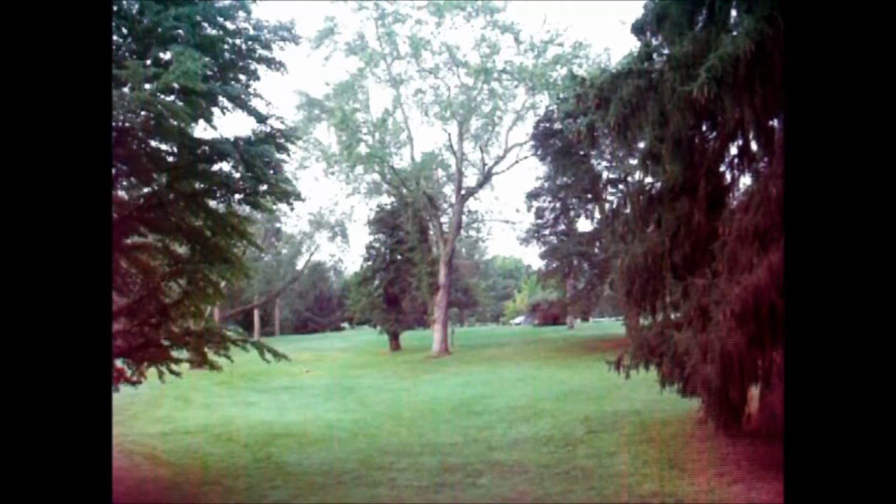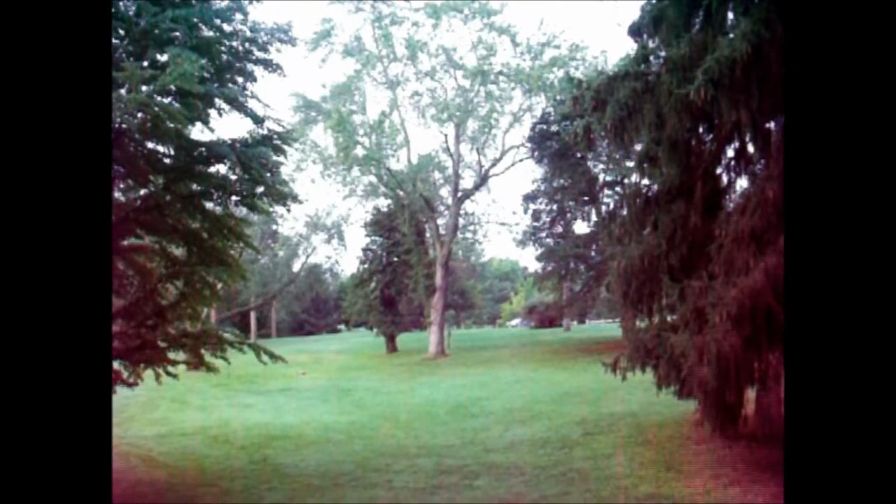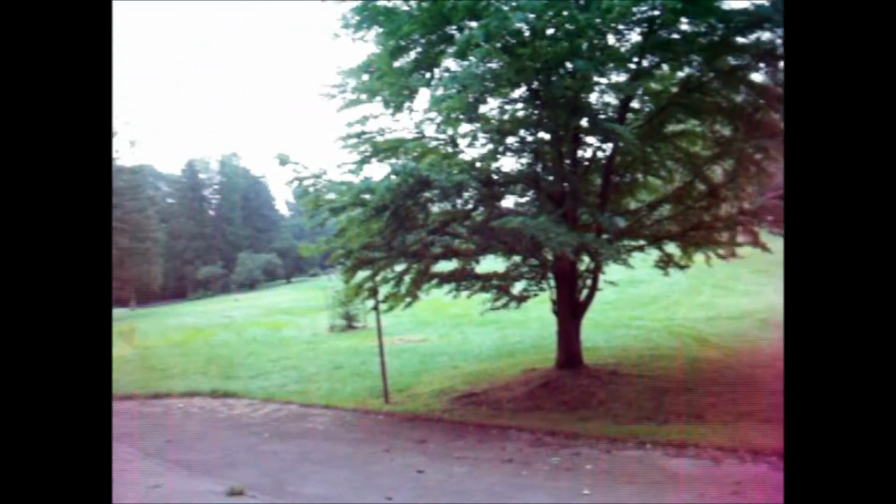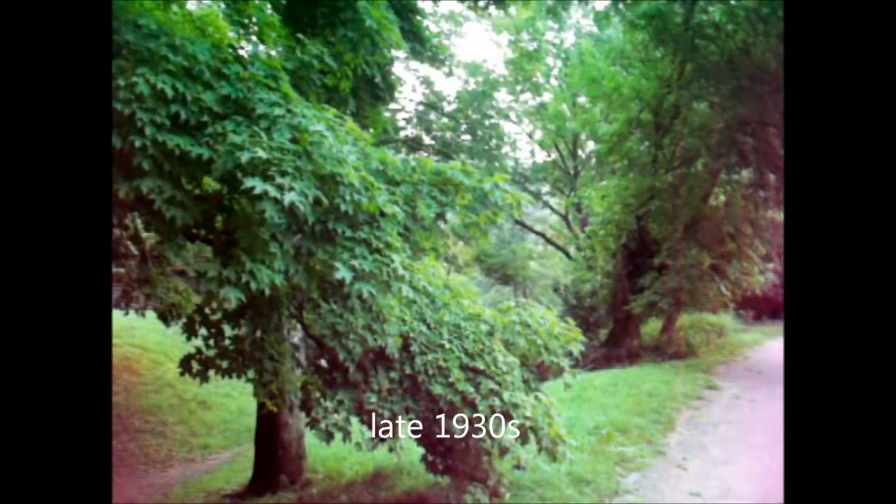Is where the lost city of Tyron was. We're on Indian Landing Road, and in the early 1930s they built the trading post Fort Schuyler. Here's a replica they built. Still halfway decent. It's got a concrete floor. We camped in it. It had a wood cook stove back in the 70s. Pretty neat inside when you were a kid. Right below us is Irondequoit Creek. This was a trading post.